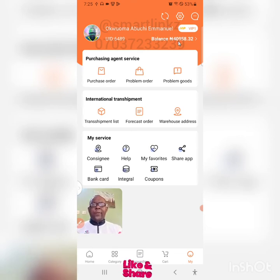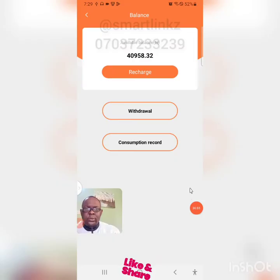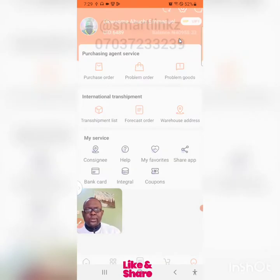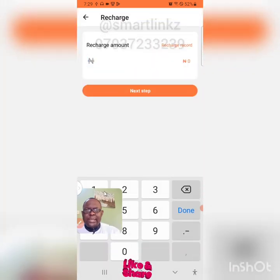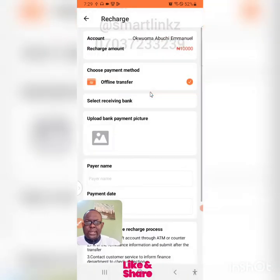So now, for you to fund your account, you come to this balance, okay? Click on this balance, okay? To fund your wallet, you simply go to this portion, your balance portion, okay? You click the balance. Now you click on recharge. Now you enter the amount you want to recharge. Okay, let's say you want to recharge 10,000 naira, okay? Enter the amount you want to recharge. You go to the next step, okay?